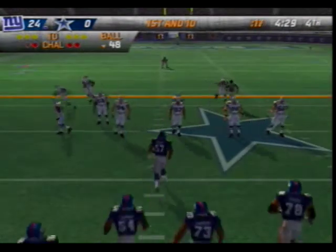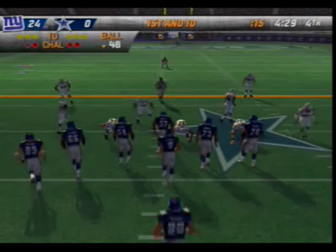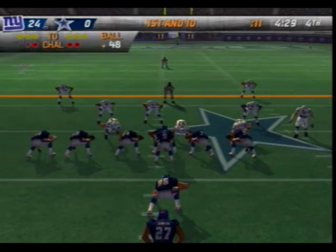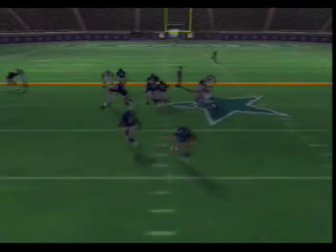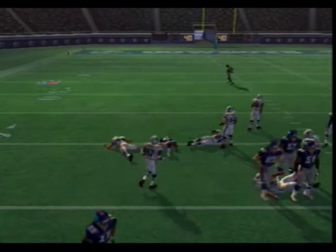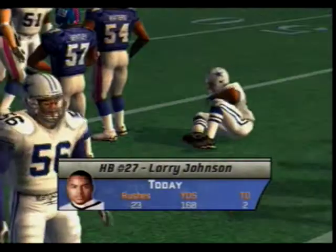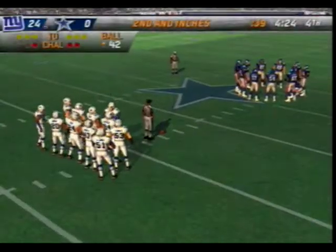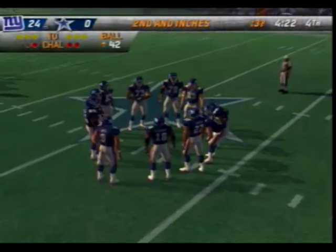They'll start the drive at the 48-yard line. 1st and 10. The backs are lined up in an eye. Schobel comes up to make the play at the 42-yard line. He had himself a pretty good game, but you got to give some of that credit to those big guys up front.